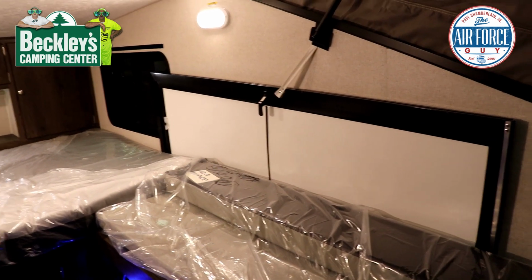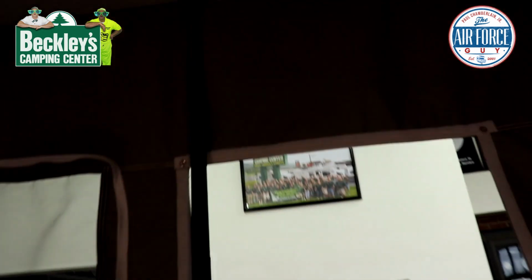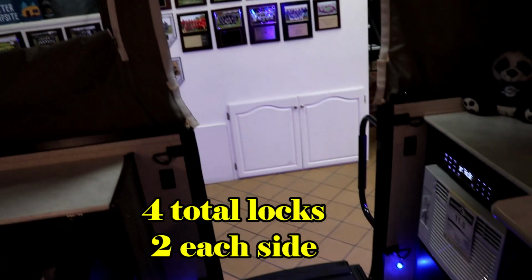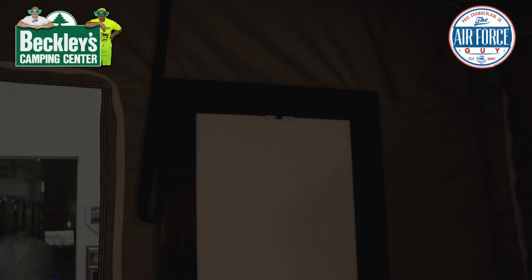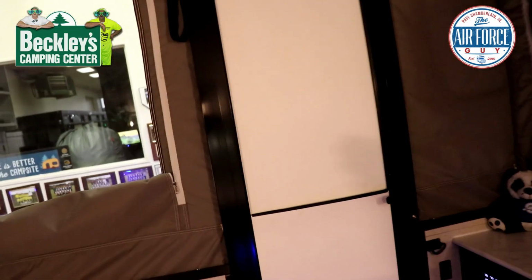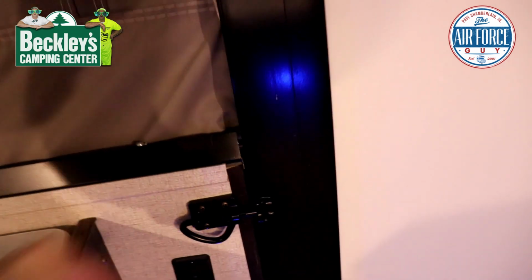Now you're going to find this to be much easier to put in than the ones in a pop-up as well. And the reasoning for that is all you're going to be doing, it's just going to Velcro, as you can see, and snap in place at the top, and then it just sits, and you have 4 locks on either side of the door. So that's what it looks like when it's in place. So all you do is you set it in place. Don't worry about the Velcro at first, and you just put in each of these four locks here. Make sure you lock them down.